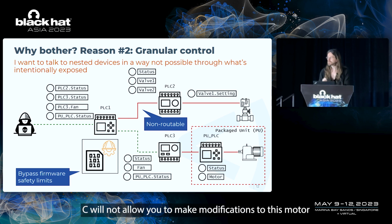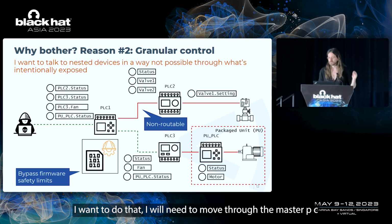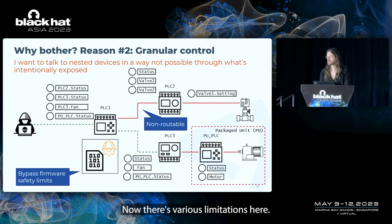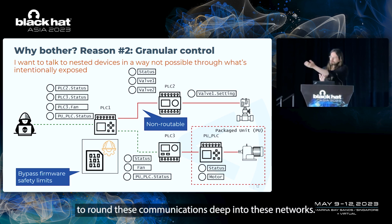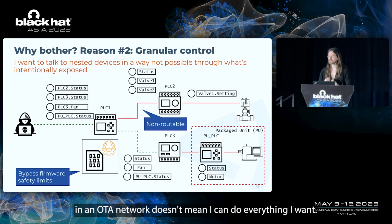The master PLC will not allow you to make modifications to this motor drive controller. They might not be able to influence the valve settings. So if, as an attacker, I want to do that, I will need to move through the master PLC, through the slave PLCs, to get to these hooked up devices. Now, there are various limitations here. These links might be routable in some cases, because many OT protocols are deeply routable, but in some cases the links might be non-routable. They might be a simple Modbus link that doesn't allow me to route these communications deep into these networks. Also, just because I'm able to write a set point in an OT network doesn't mean I can do everything I want.